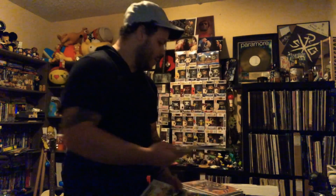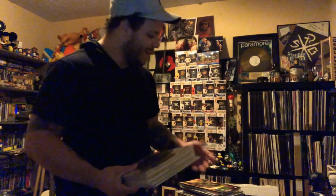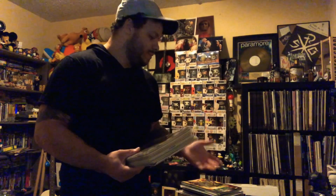Again, I don't really. I'll be excited to crack that open. I think everybody's a Hulk fan. I love Hulk, so I'll be interested to crack it open. I don't know the resale value on it, but it's cool.